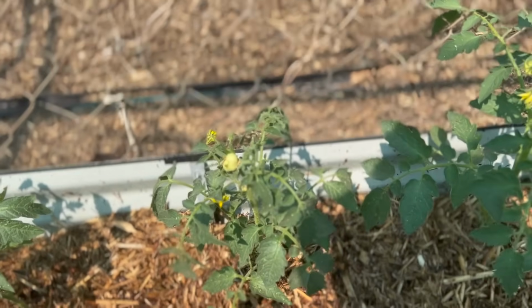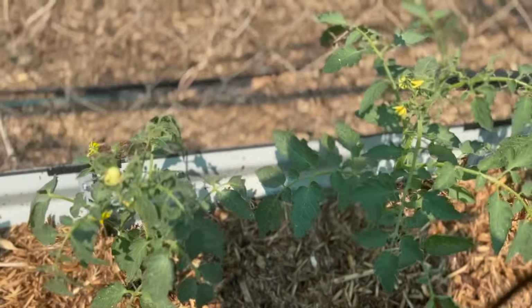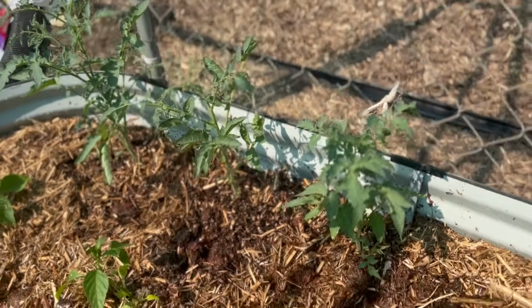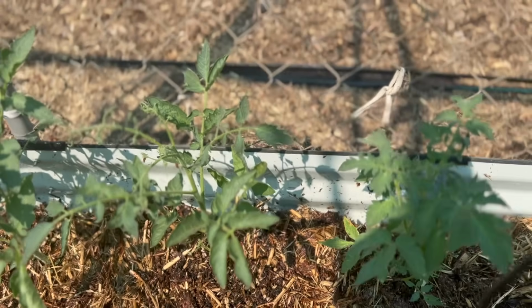I'm just noticing that there's a whole bunch of flowers on these tomatoes, and one even has fruit. Let me kink this hose again without wetting myself, and I'll turn you around and show you. Look at that first little tomato on there. I probably should pinch some of these flowers off, to be honest, because these plants aren't particularly large, and you can see they're struggling with the heat. See the curled leaves? It's struggling with lack of water.